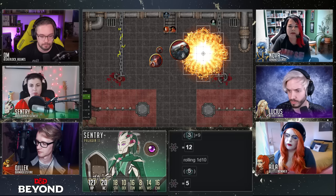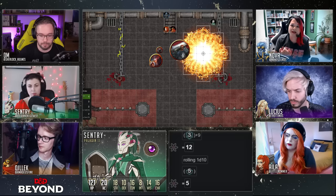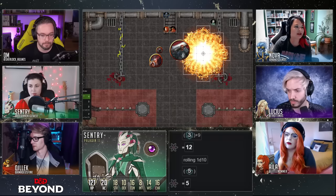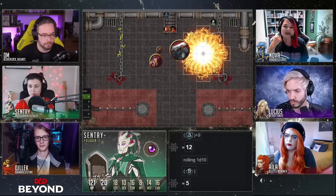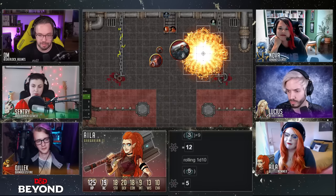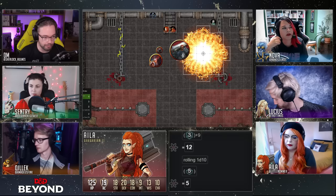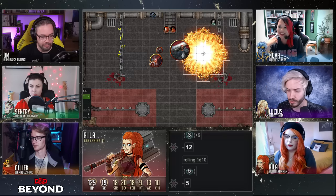Just for the lols, I'm going to bamf backwards with Far Step, just so I'm out of the way and I get cover in the ship. If you could just consider me bamfed backwards. Sure, well, into the actual ship interior itself. Into the ship, yeah. Sure. I could just walk, but I've got Fast Step engaged, so why not?